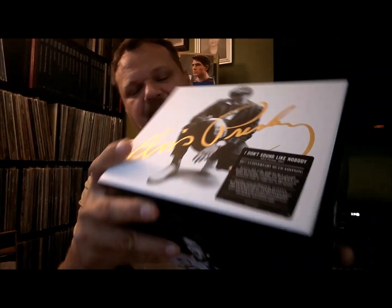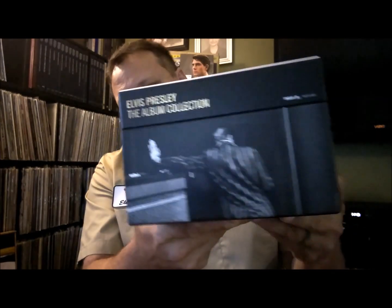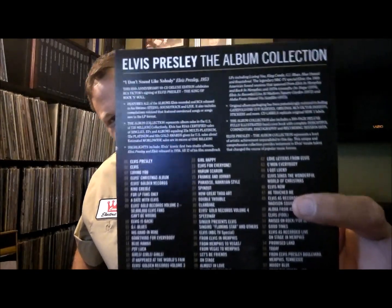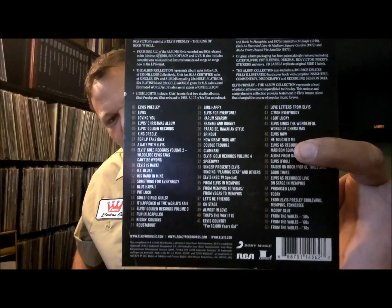To do a review on Elvis Presley's album collection 60 CD box set through Sony Legacy. This is every one of his studio albums on RCA that were released. This is the top, these are the sides. Very, very beautiful box set. This is the sheet that was on the bottom. I kept that. I try to keep that always.